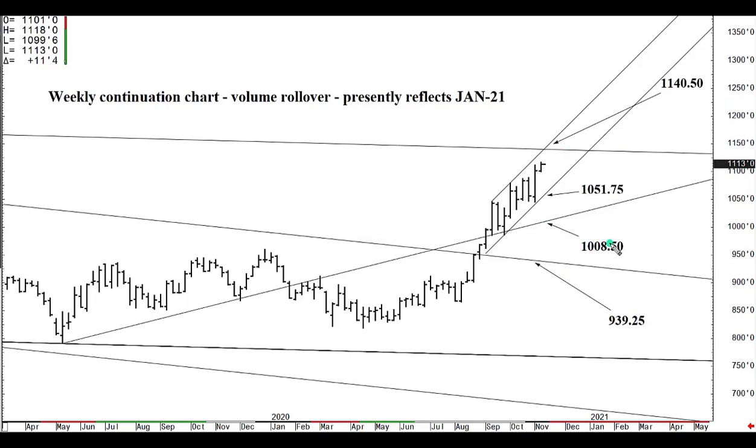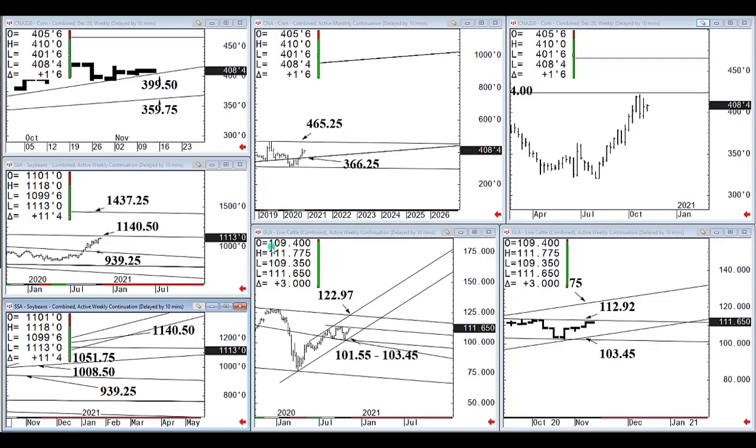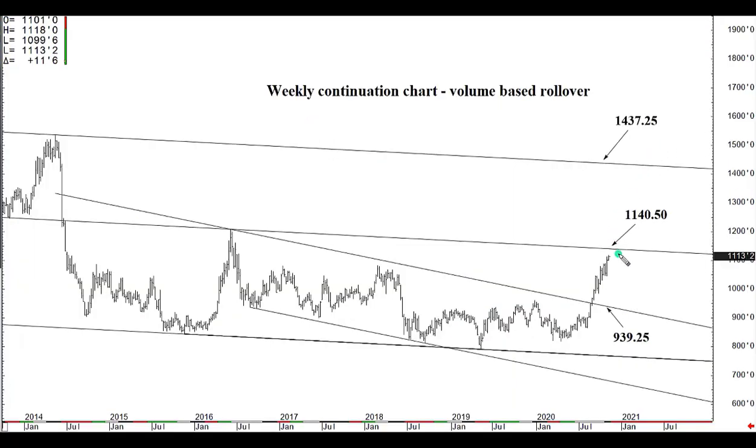And finally, closing below 1008 half would indeed indicate 939 1/4 within a matter of 3 to 5 weeks, where we can bottom out into next summer. So as I say, just because we test 1140 half doesn't mean we're destined for the 930s. We would need to elicit a series of stair-step sell signals on the way down.